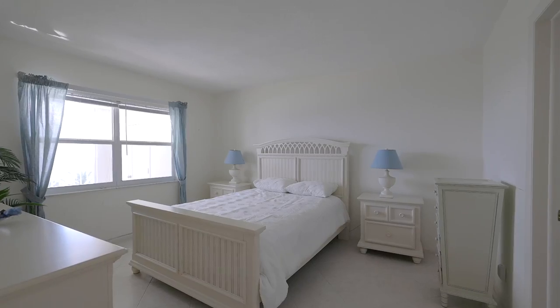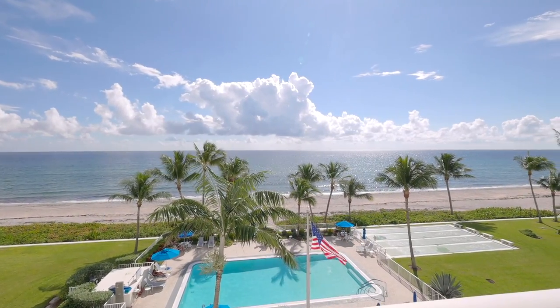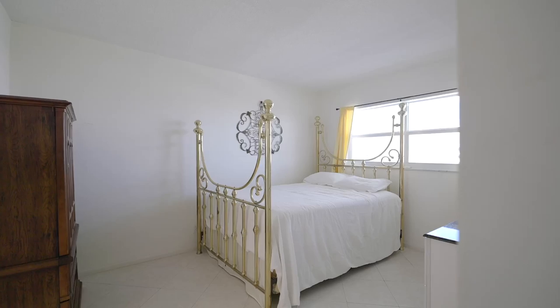This two-bedroom, two-bath condo with insane views can be yours for under $700,000. Crazy, right?